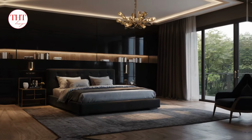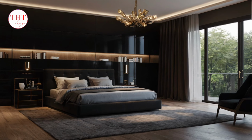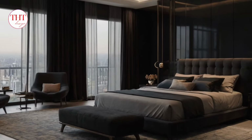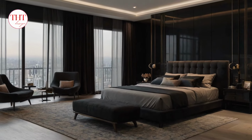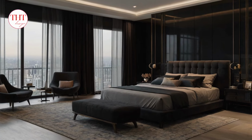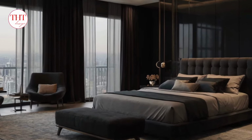Consult a professional. An interior designer can help you create a cohesive and balanced black modern bedroom design, ensuring it remains functional and inviting. By carefully considering these points, you can transform your bedroom into a stunning and sophisticated black haven, perfect for relaxation and a touch of modern luxury.